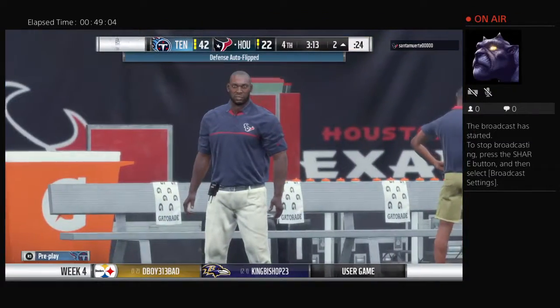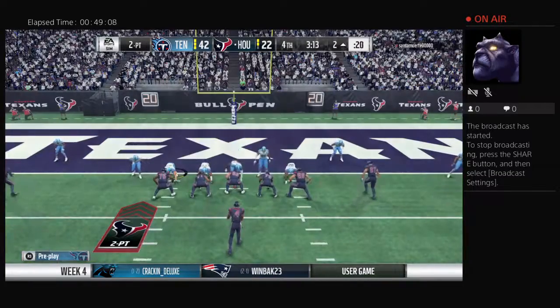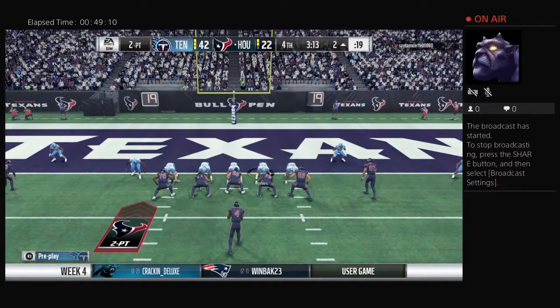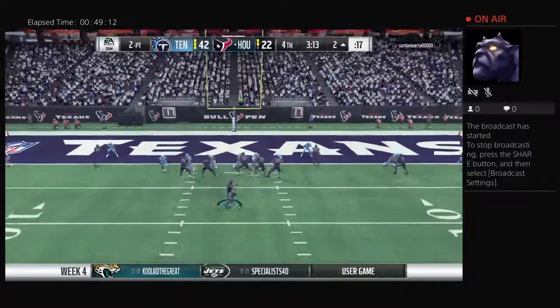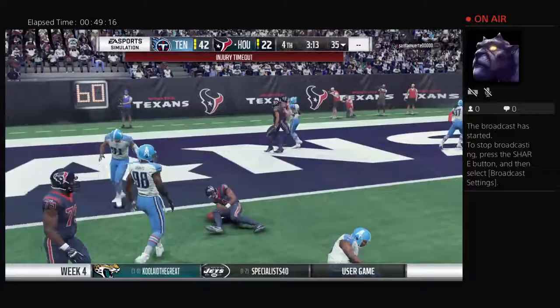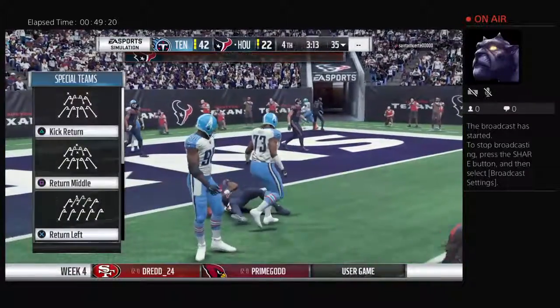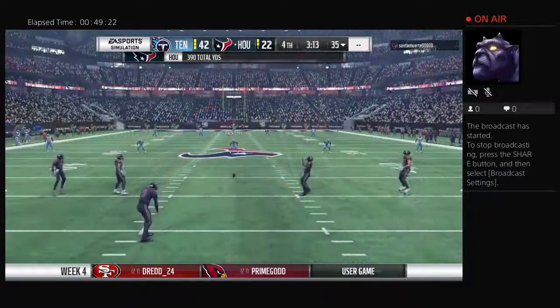And they will line up now for the 2-point try. Here we go. And he's going to go down right at the line of scrimmage. The defense left him with nowhere to go, and the try for 2 is denied.